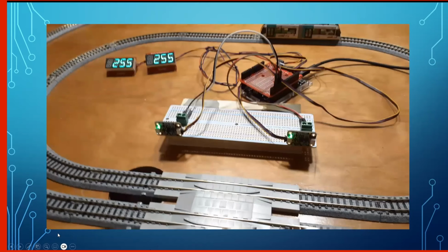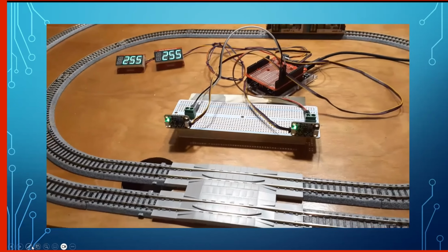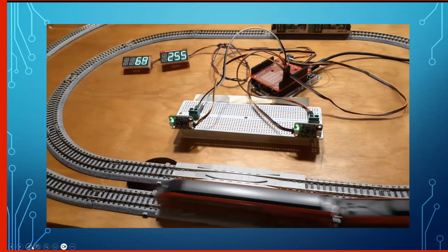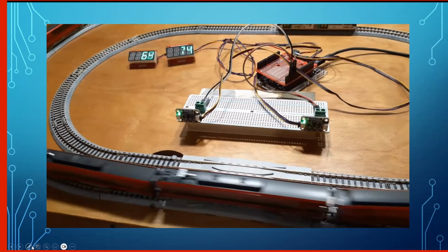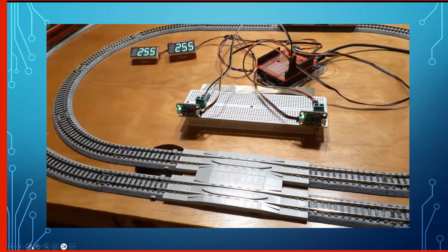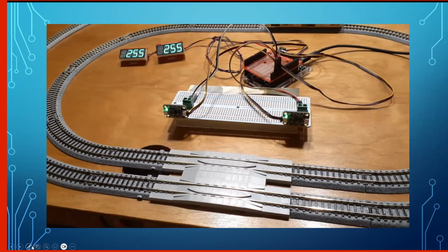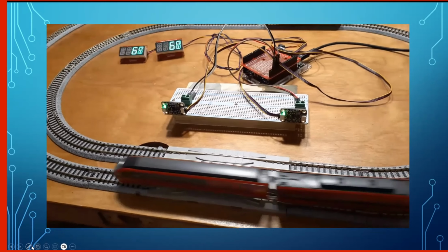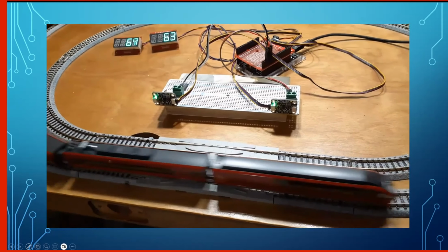Here we go. And just as an example, on the other track, okay, see those? About 60, 70 millimeters out. It bounces around a lot, but as long as it's within range, it's good. So we can see even the farther train going by.